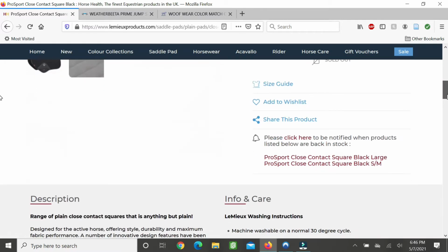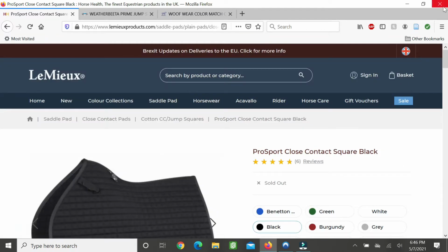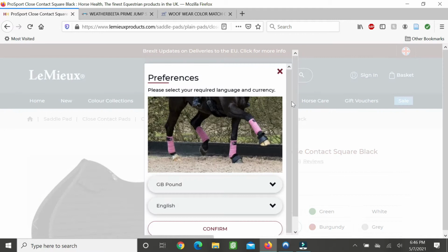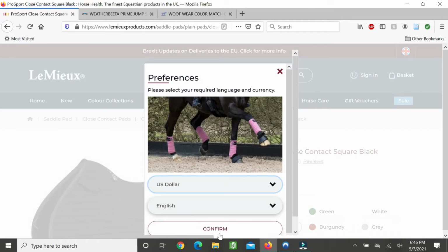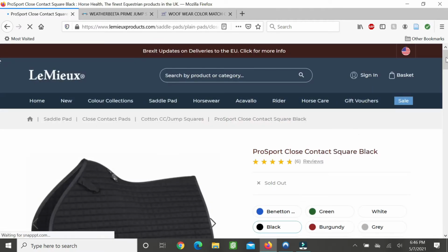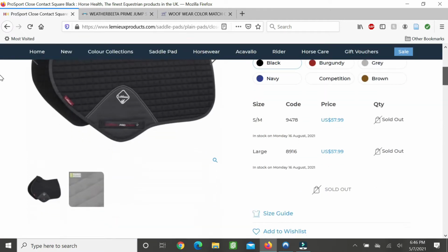Why can't I switch this over to American pricing? I think I gotta sign in. Oh, here we go. Preference, US dollar, confirm. Sorry guys, for those of you in the UK, we're now switching to US dollars.